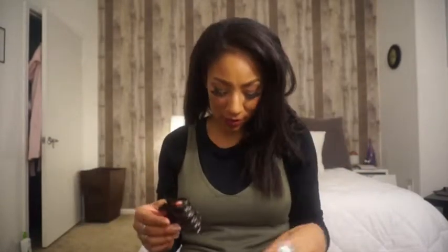Also, it's good to kind of brush your edges down because them wigs be making you look a little bald. So I always keep my brush, obviously. I know I keep saying obviously, but I don't know how obvious it is.